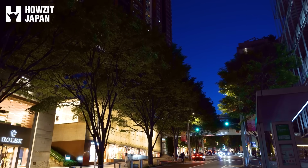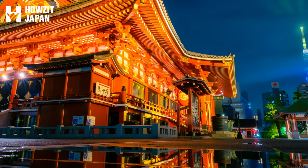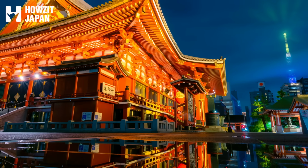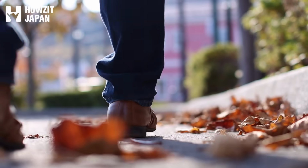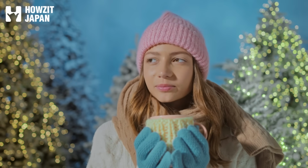But be careful, right after the lights turn on, it is very crowded. After 9 p.m., the crowd becomes smaller and you can enjoy it more slowly. Also, after rain, the road reflects the lights and the view becomes extra magical. Even if it's cold, it is worth taking a photo. Because you often stop and stand during illuminations, your feet can get very cold. Wear warm socks and hold a hot drink to keep comfortable.